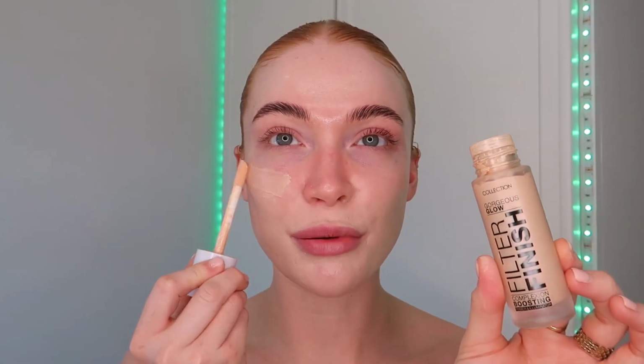That's all blended. I would usually take my Charlotte Tilbury Hollywood Flawless Filter, but I've actually been loving the Filter Finish by Collection, and I think it's an amazing dupe. Obviously Charlotte is my heart, but for the price this is amazing and so similar. Like the applicator's the same, the colour is the same.